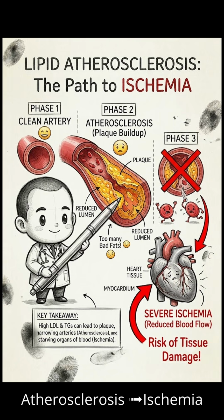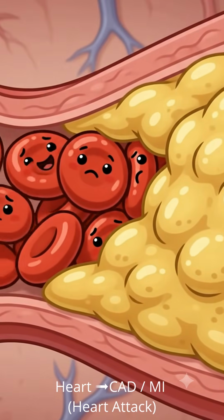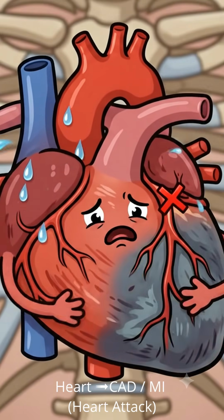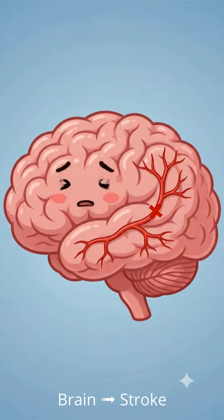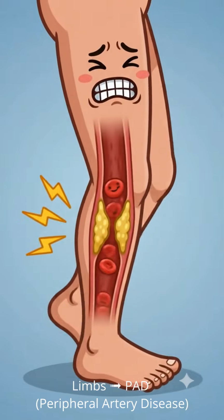Clinically, hyperlipidemia is known as a silent killer because it remains completely asymptomatic until plaque restricts blood flow enough to cause tissue ischemia. Chronically elevated lipids drive atherosclerosis, which is the progressive hardening and narrowing of the arteries due to fatty plaque buildup. When this restriction occurs in the heart, it causes coronary artery disease, which can easily progress to an acute myocardial infarction. If it happens in the brain, it causes a stroke. And if it restricts blood flow to the limbs, it leads to peripheral artery disease.